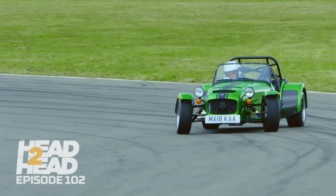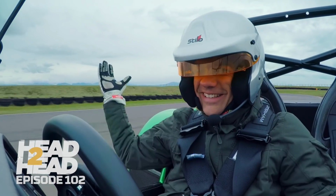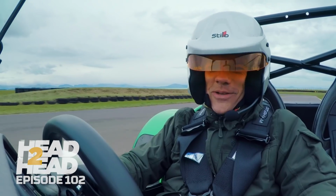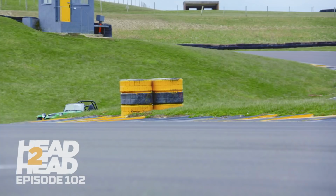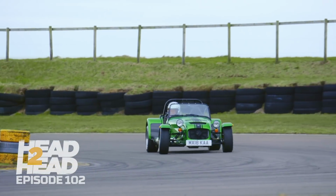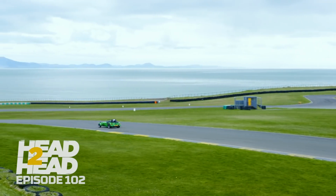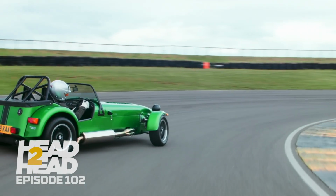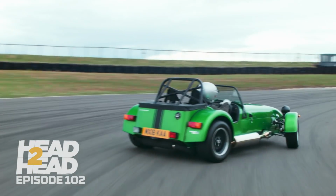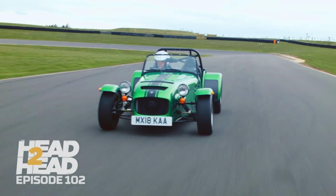Yes! Yes! That's almost all you need to know about Caterhams. They are most hilarious, hooligan, brilliant, manic things, and the 620R or the 620S with all this power, they just exaggerate that.